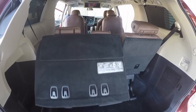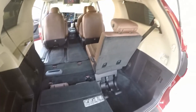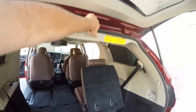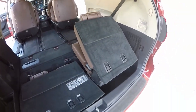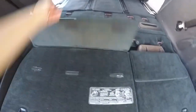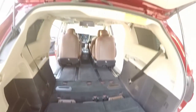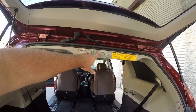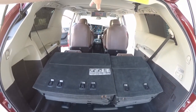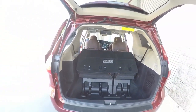So if you have a baby in your arms or groceries in your arms, you just fold the seats flat into the floor. It's very simple. At the press of a button, I'm operating the button right there and I'm folding the seats flat into the floor like so. And if you want to keep dirt from falling in there, you just flip this over to put the seats back. You can do two at the same time. I can double finger it. And then up goes the seats and they're back to normal.